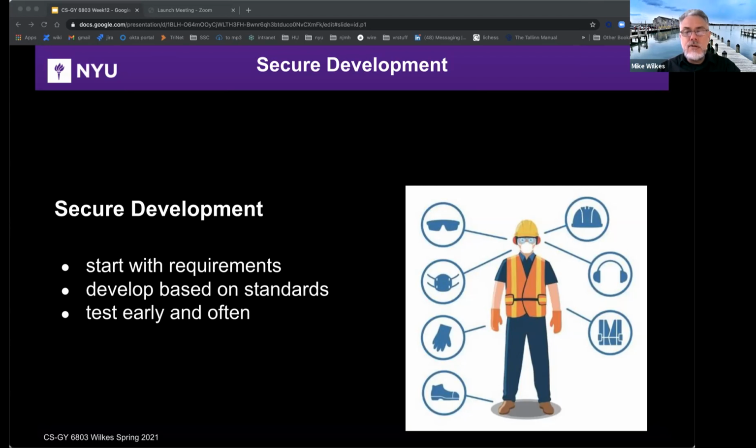Code reviews go easier, downstream maintenance is more efficient. And of course, lastly, finding security weaknesses early in development reduces costs and speeds up release cycles. So testing early is key to secure development. Security testing can identify memory leaks, access violations, arithmetic errors, array and string overruns, and buffer underruns and overruns.